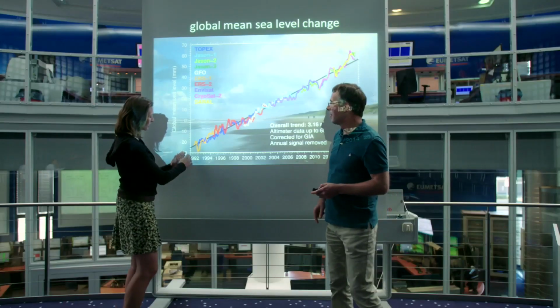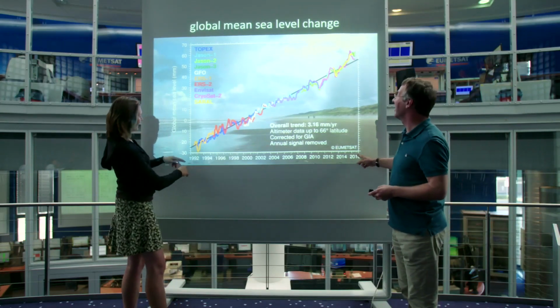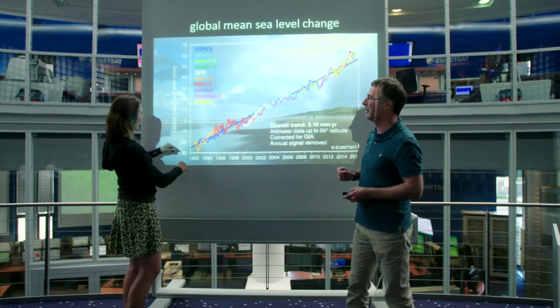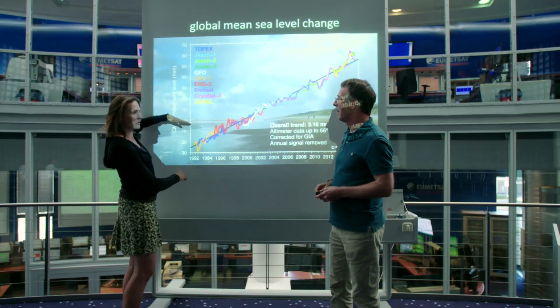So we've got time going along the bottom, 1991 here, and today over there. And today, yeah, at the end, yes. I actually made this plot last week, so it's really up to date. It even has a little bit of Jason-3 in there already. And this is global mean sea level, so you've picked a reference zero here.